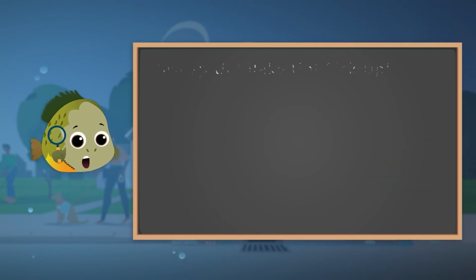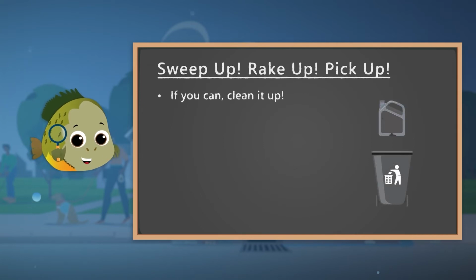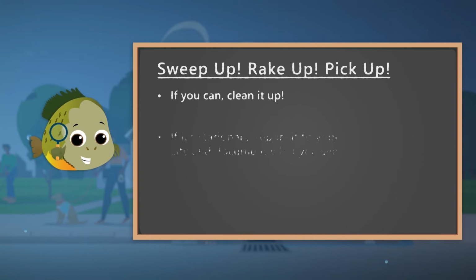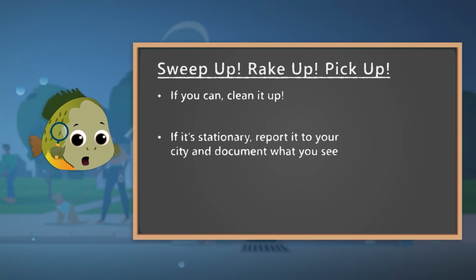Finally, if you spot an illicit discharge, intervene. If you are comfortable and have the right resources available, try to contain the discharge. Report the case to your city if it doesn't seem like an immediate danger and is stationary.